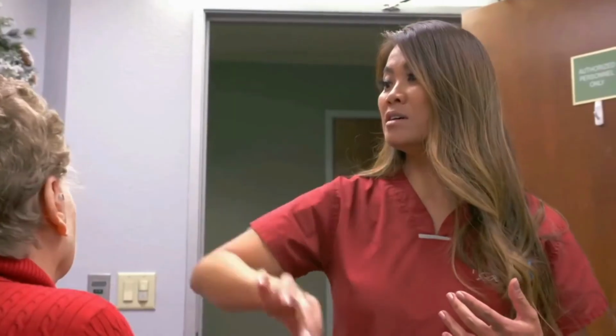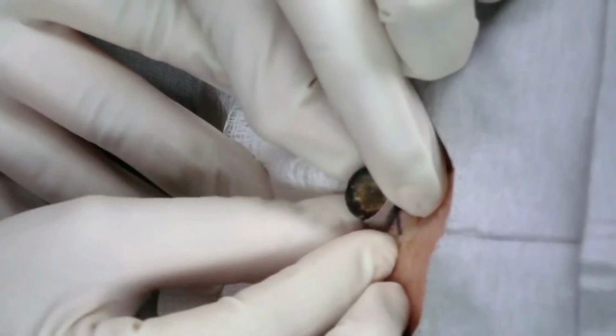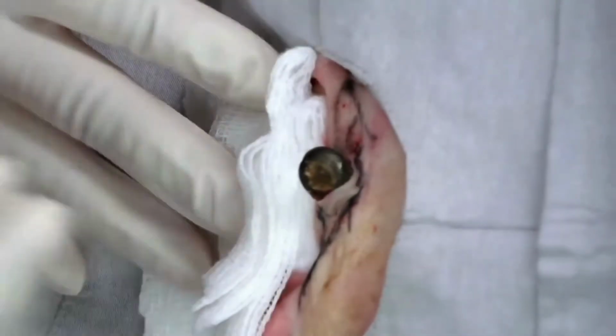It's like a petrified rock you got in there, Lee said to Doris during the procedure. The thing is pretty hard. That's your lump of coal. Next, Lee used a spoon-like tool to dig out the remaining DPW contents and then stitched up the skin where it had been. Oh, it's like a petrified rock you got in there. It's massive.